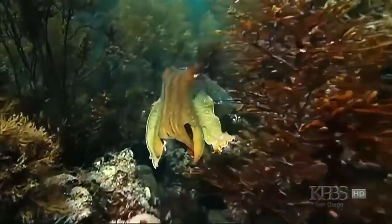Imagine an alien that can float through space, with a giant brain shaped like a donut, 8 arms growing out of its head, and 3 hearts pumping blue blood. This alien lives right here on Earth. It's called the cuttlefish.